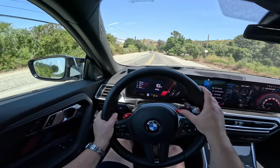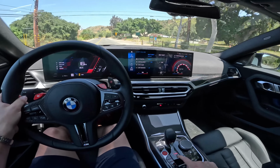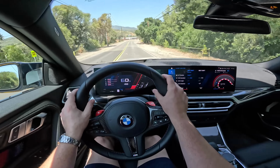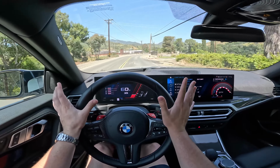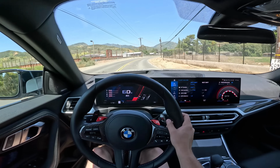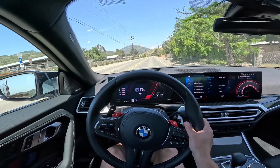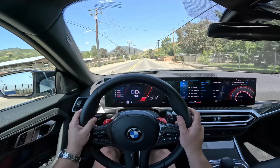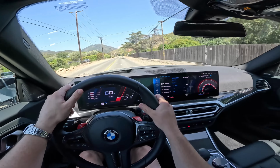Now, let's go ahead and put this thing back into comfort mode. Let's turn the exhaust off. We're in comfort mode right now with the exhaust baffles off, and it is shockingly quiet in here and easy to drive. This truly is a car that you could daily drive and have fun on the weekends. It's not something that you could only take out on track days or in the canyons to have fun. You could drive this to the grocery store.